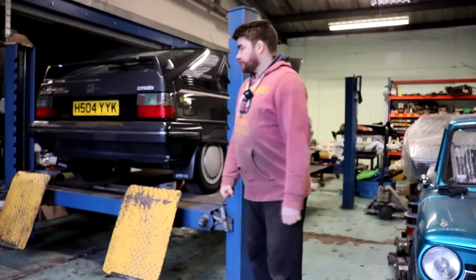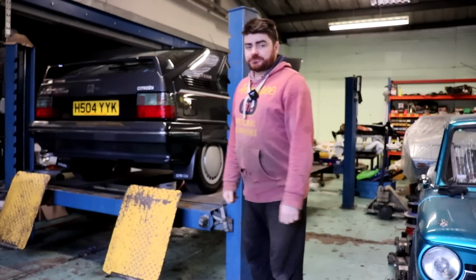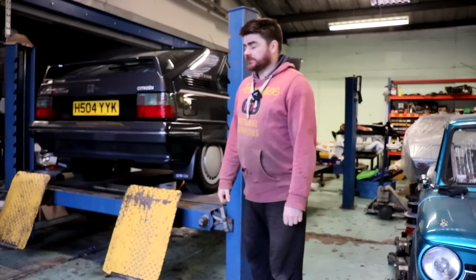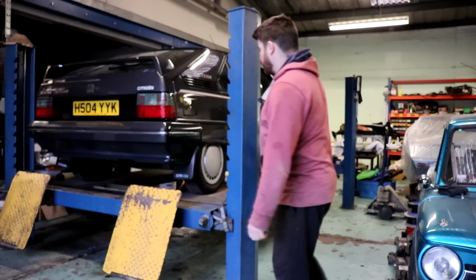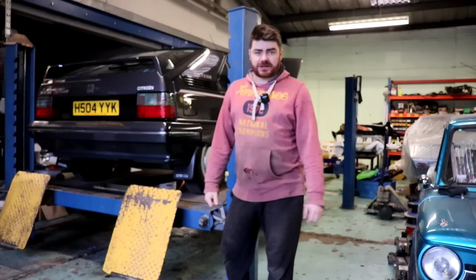Hello. This is a BX. You're familiar with these, yeah? I've just done some work on this, specifically on the front. I've had the steering rack out to replace some steering rack gaiters.